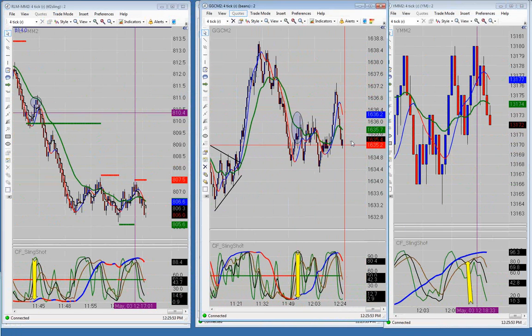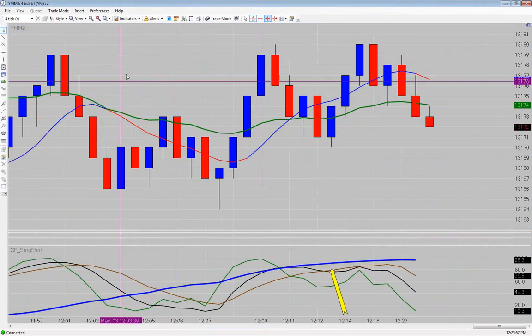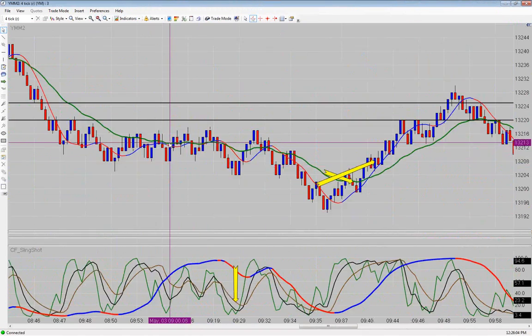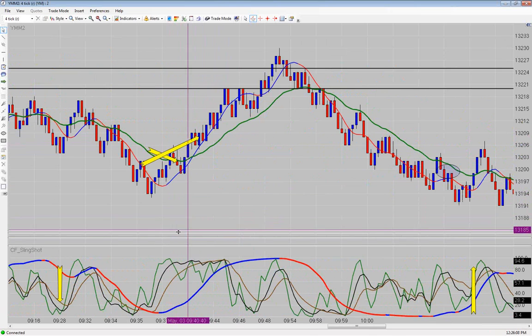Let me move over to the YM. I believe we had a couple of trades on the YM this morning. Yeah, we had some opportunities in here on the YM, for sure. Right here, this was our first trade. We had some bearish divergence.